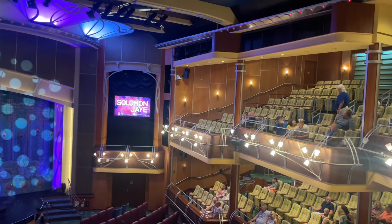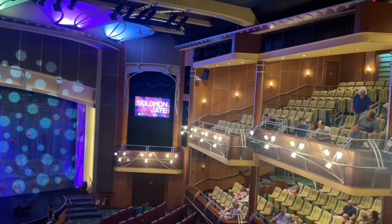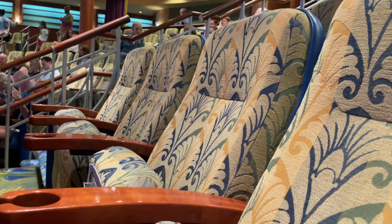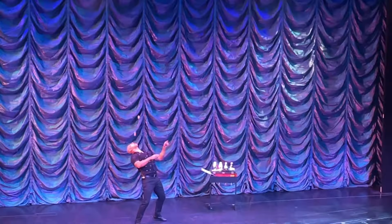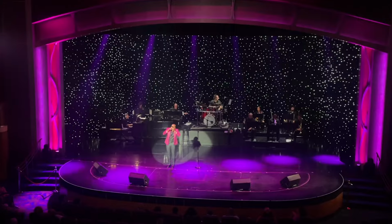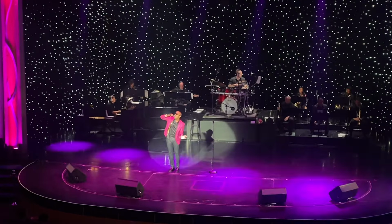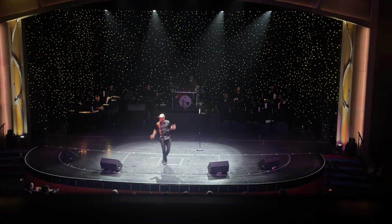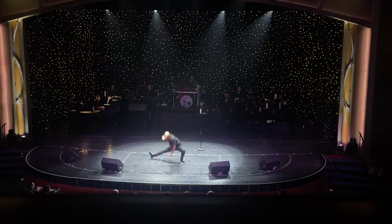We didn't make it to all of the shows, partly because of our dinner bookings. The theatre is spread over 2 decks. The seating was a bit dated, but comfortable. As far as I'm aware, they didn't have any big Broadway shows like the bigger ships. Some of the shows we did make it to included singers, a tap dancer, a comedian and a juggler.